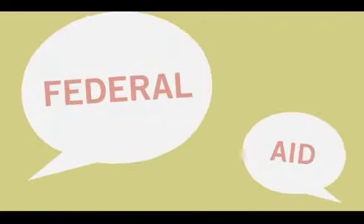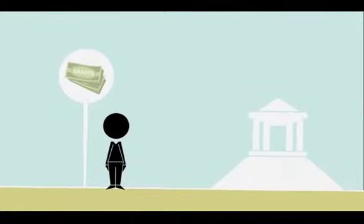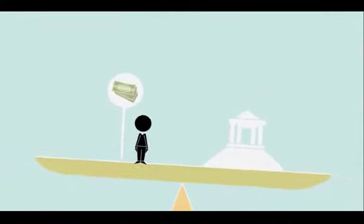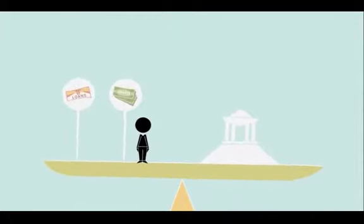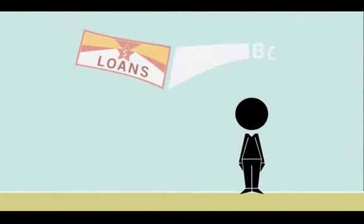So let's talk about federal aid. If you qualify for and receive a federal grant, you won't have to repay the money. That will definitely help offset the cost of school, but you may still need additional help. If so, a federal student loan might be your answer. Remember, a student loan is just like any other loan. It's borrowed money that will have to be repaid with interest.